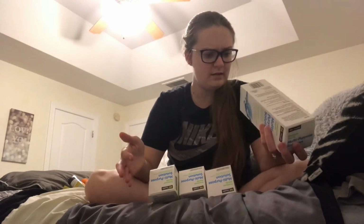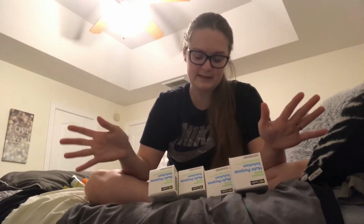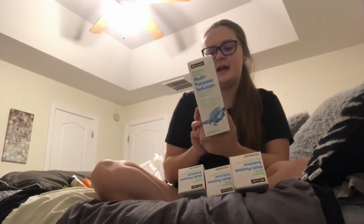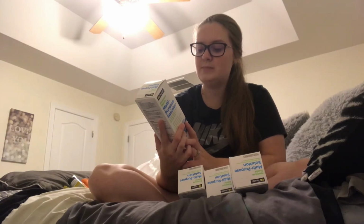But this one here expires tomorrow, so maybe she could have said like, hey, you can't buy those or something, it's recalled or it's about to expire or has expired or something like that. So luckily she did not say anything like that. Me and my husband both use contacts, and so this is a huge score for us. This is the premium sterile multi-purpose solution for soft contact lenses.